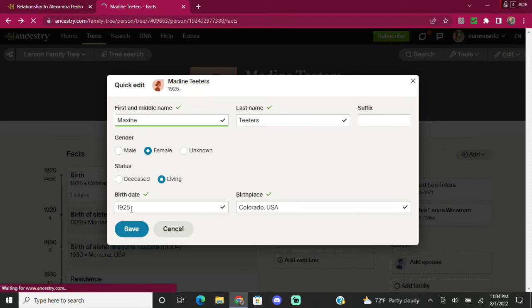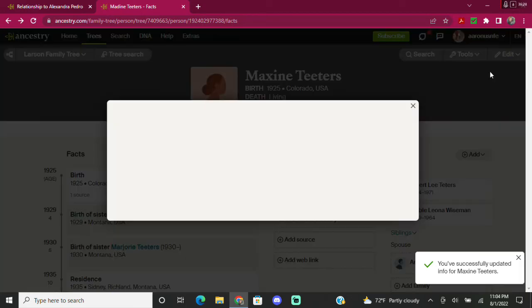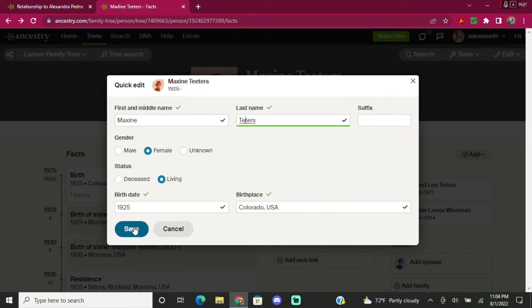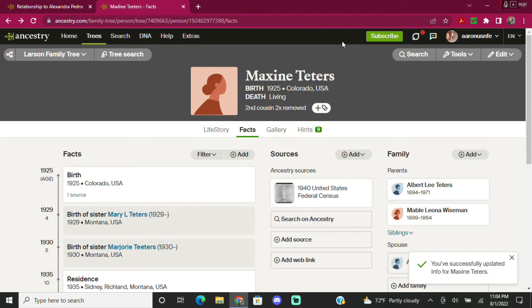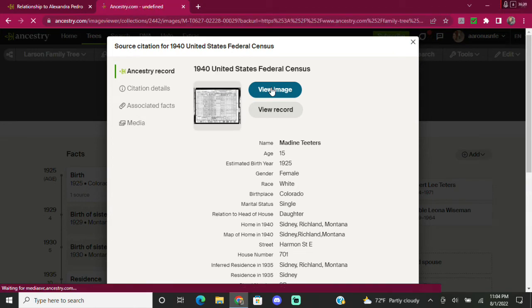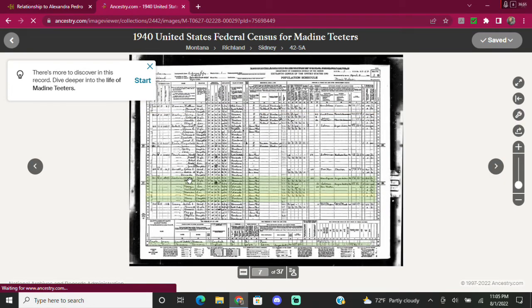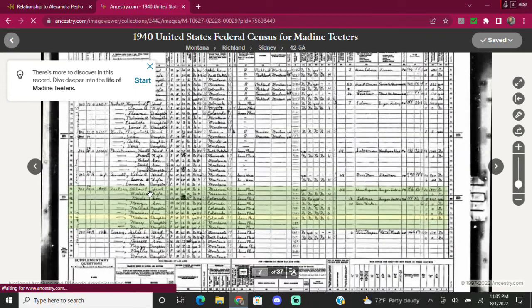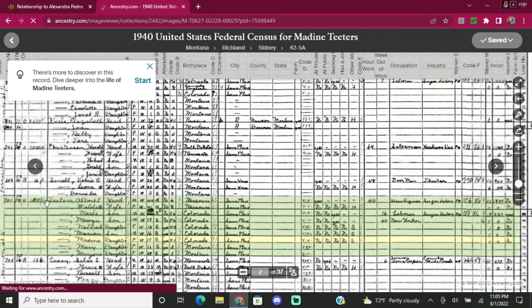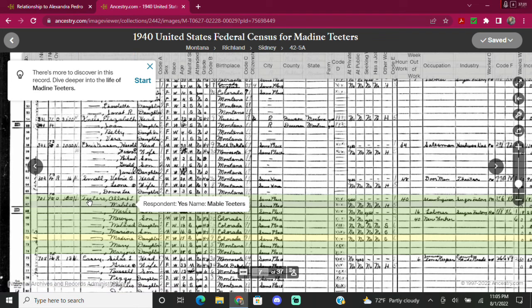There we go. So she was born in 25, not 24. And I thought I updated that, so I guess I got to update it again to make sure that it's one E, not two. Because even the record, does the record show it as double T or double E? Alright, so let's zoom in a little bit. Yeah, it's showing it as two E's. Interesting. So they got it as two E's on this record.